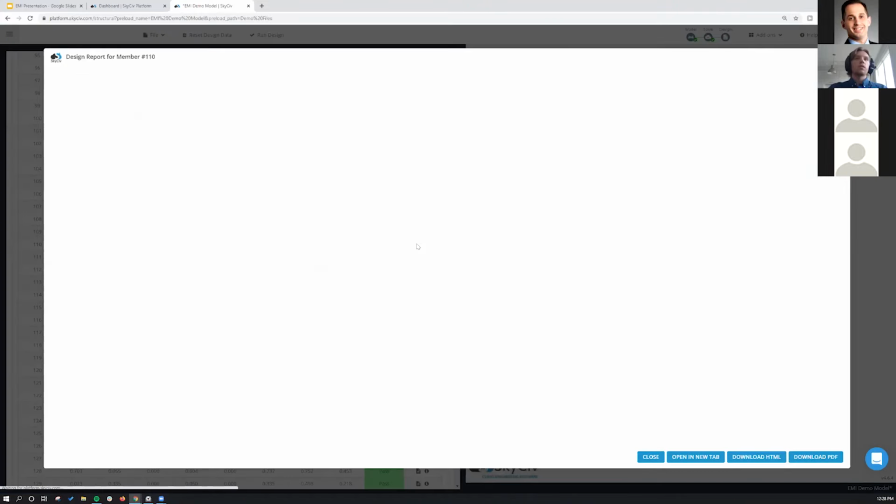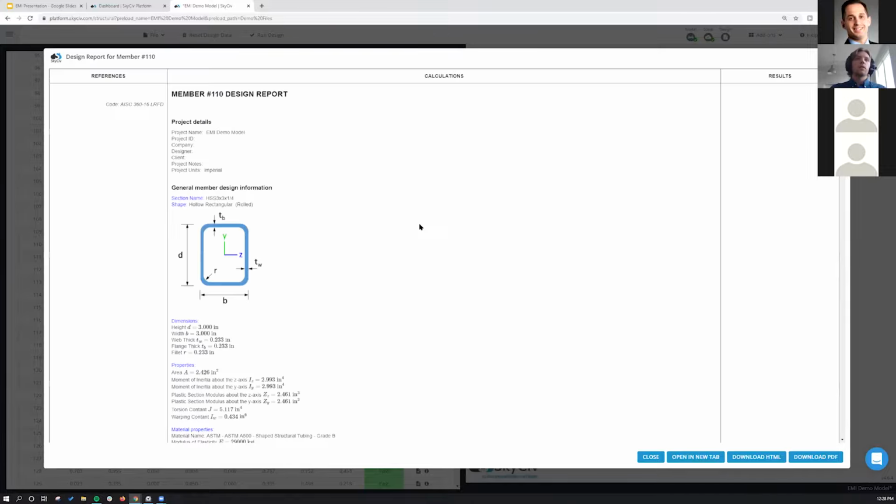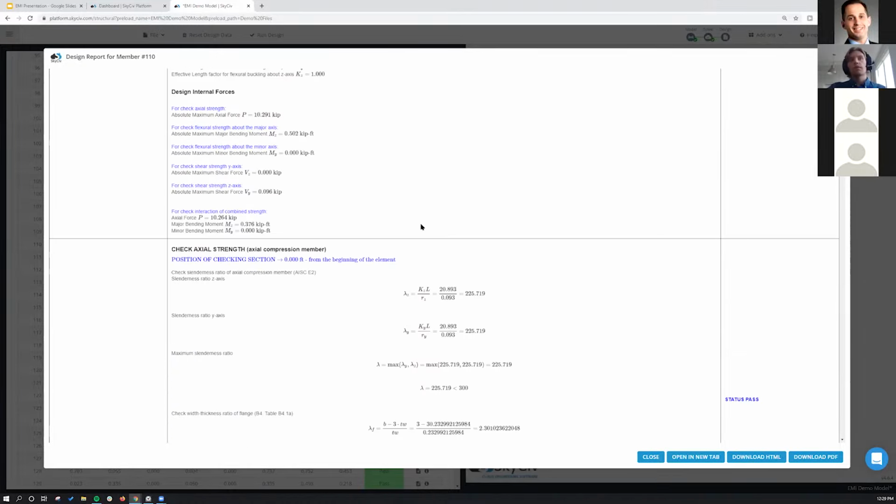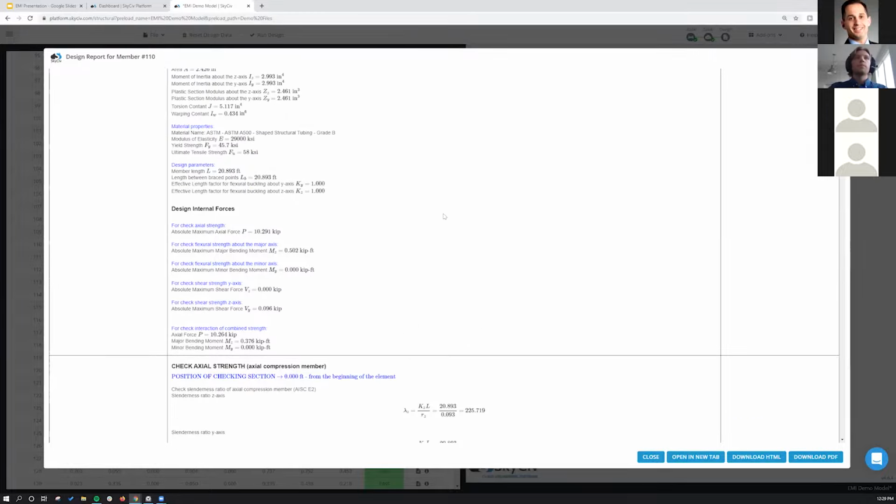Whereas what we try to do with the majority of our designs, whether that's for steel, concrete, wood, or cold form, is integrate these hand calculation level design reports that you can use as deliverables, either for yourselves, for mentorship with your younger engineers, or to deliver to your clients. And what the hand calculation level reports are going to give you is all the information about the member, and all the checks with all of the code references that they use to get there.